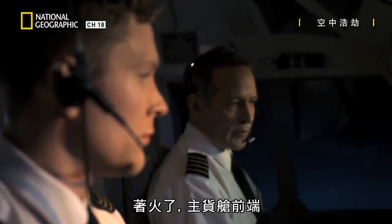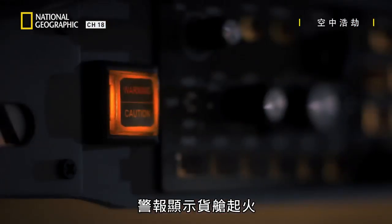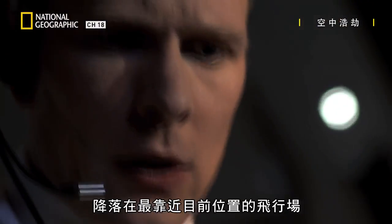Fire, main deck forward. An alarm warns of a fire in the cargo hold. I'll fly the airplane, you run the checklist. Okay. Checklist for fire, main deck forward. Land at nearest available airfield.